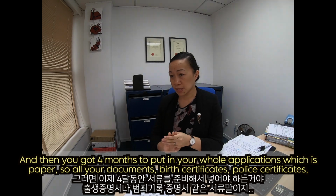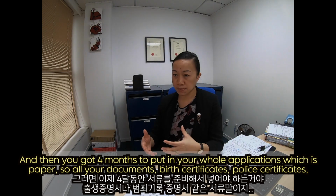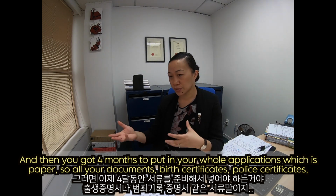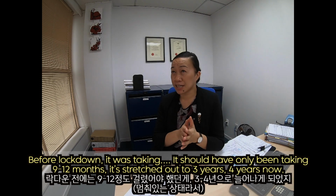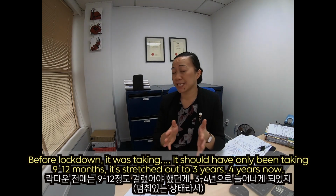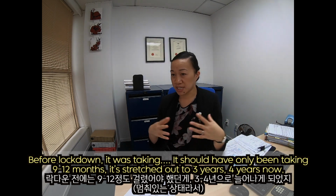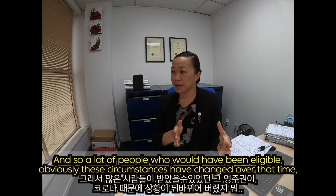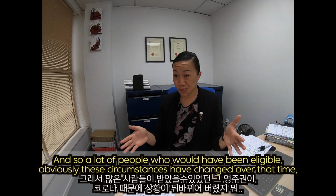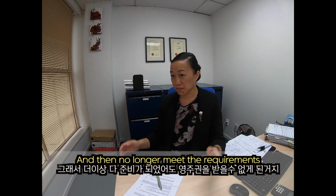And then you've got 4 months to put in your whole application, which is paper, so all your documents, birth certificates, police certificates, medicals, all of that. And then it gets sent into immigration. Before lockdown, it should have only been taking 9 to 12 months, but it's stretched out to 3 years, 4 years now. And so a lot of people who would have been eligible, their circumstances would have changed over that time, and they no longer meet the requirements.